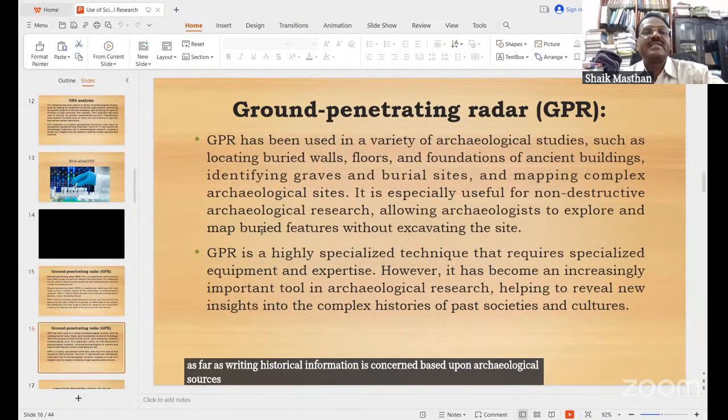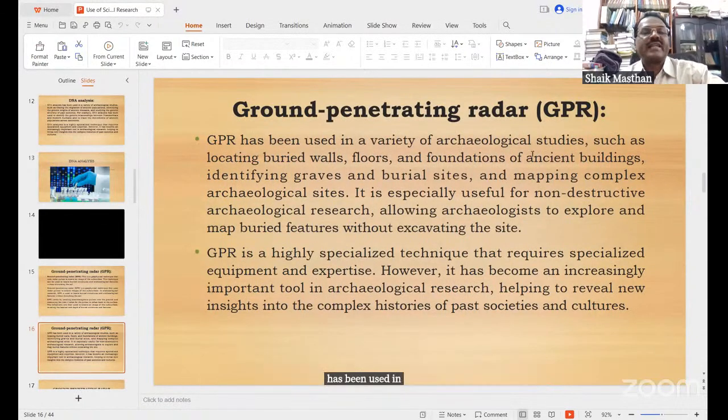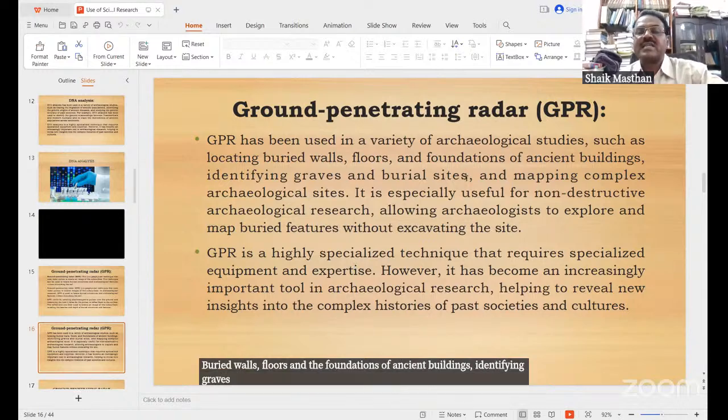So, as explained, it has been used in a variety of archaeological studies: locating buried walls, floors, and foundations of ancient buildings, identifying graves and burial sites. Now, the dolmens of the ancient man or the caveman, how he was there, how he was staying, where he was buried, what the structure of that is, and everything today is automatically excavated and identified.